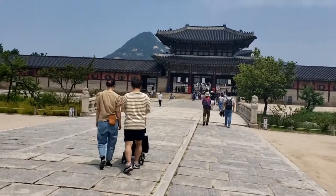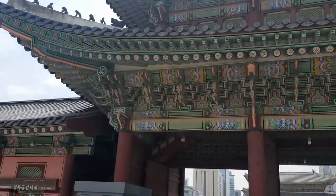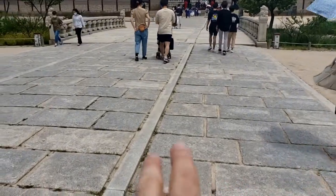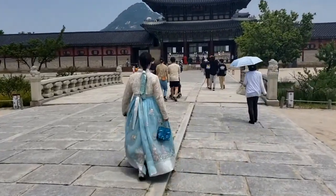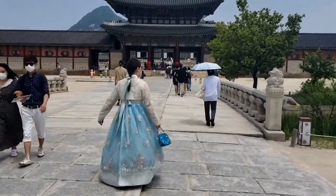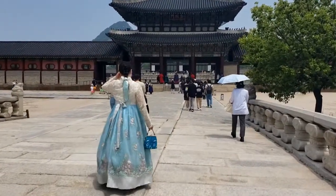All right, so we've now passed the inner gates of the palace. Although I guess you could technically say this is the first real gate to go inside. But you can see this pathway here, almost like there's a slight difference between the right and the middle and the left. Now I remember that you're technically not supposed to walk in the middle because the middle was reserved for the king. But these days there's no king that resides here, so you can walk wherever you'd like.